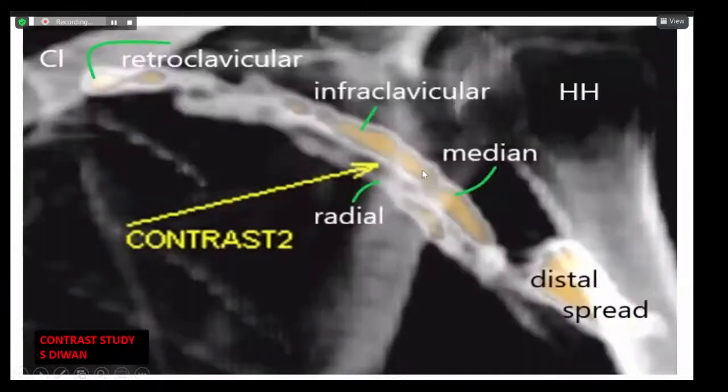And if you take a coronal view, you will find that this is the distal spread, and this is the proximal spread of the median nerve. You can see it's going right up to the retroclavicular area. And this is the radial nerve again. It's going again right up to the retroclavicular area.